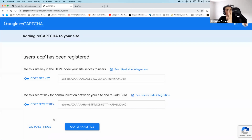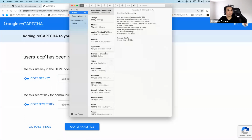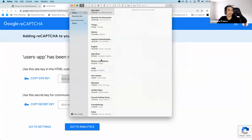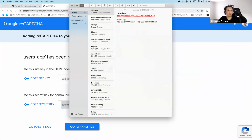When you submit, you are given two pieces of information: the site key and the secret key. The site key we'll use in the front end. The secret key we'll use in the back end. I'm just going to go ahead and add this to a text file. Copy, site key, and then secret key, because I'm going to use them in a little bit. So your site key and your secret key, you copy them somewhere.